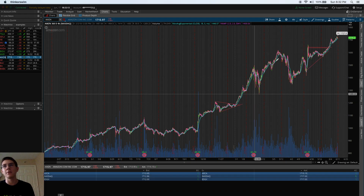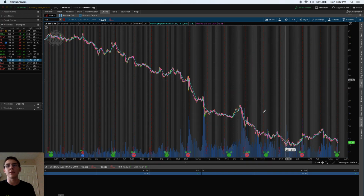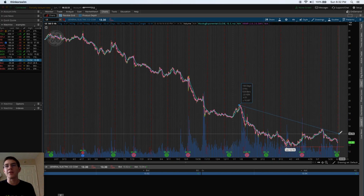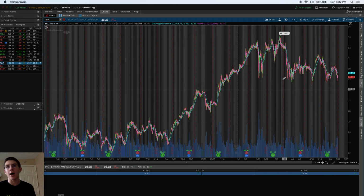And Amazon, not much. We're trending up with the QQQs as well. So I can see a slight pullback around to the 1,700 level and then back up to make all-time highs. GE constantly trending down. Maybe a nice put play. I brought this up because we are approaching a nice little support level here with the continuation of this downtrend. So I just wanted that to be a focus, that if we break below this 13, 12, 50 level, we might see some continuation downwards.